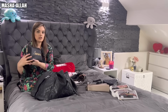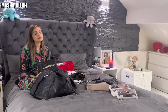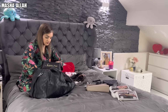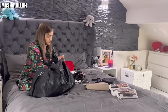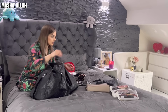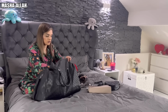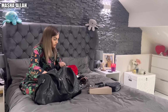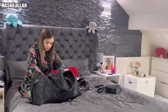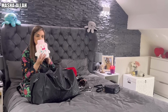I've got all my toiletries in this. This was gifted, I think. I don't remember the person that gave me it, but if I find out, I'll tag them below. And obviously, this came with it. This has my makeup brushes in it. And I've got my makeup. Can't forget this.